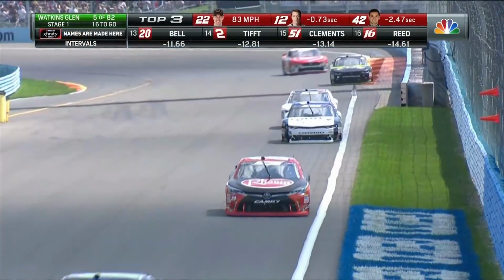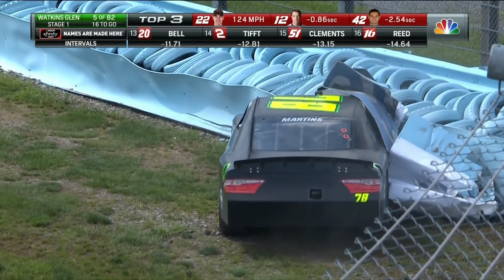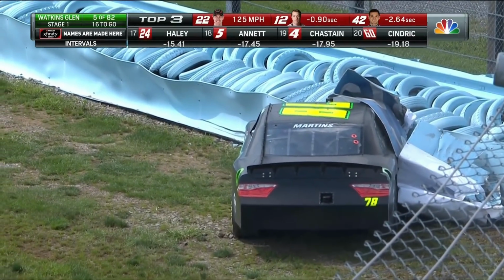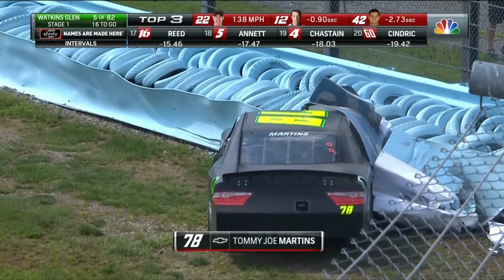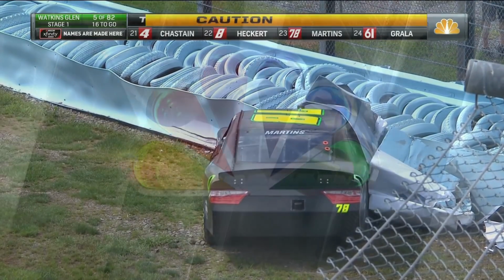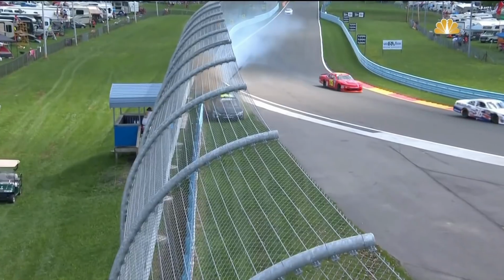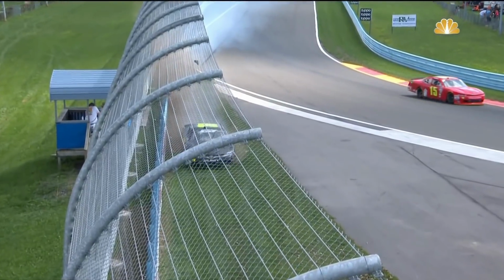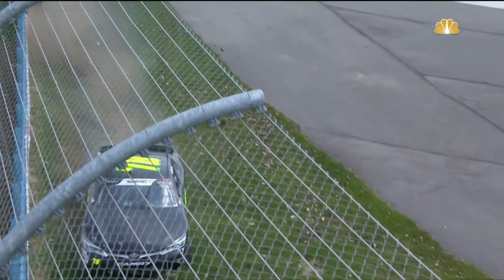So what, a car in trouble in front of us. Trouble, hard impact in the wall right in front of me. That's the 78 of Tommy Joe Martins. He is into the tire barrier, and the green flag is still on the racetrack as he's completely off of the racetrack. You can see he's already in the wall. Well, he had some kind of a problem. He ended up turning right and got into the wall and just kind of carried that wall all the way around. Stopped directly under where we are.